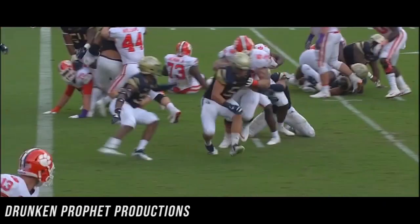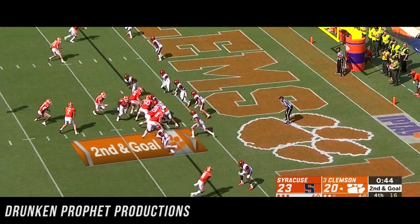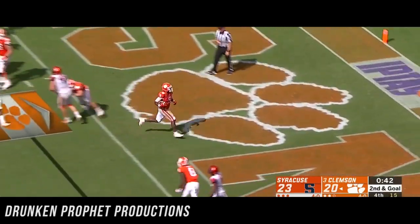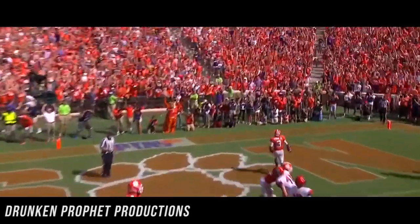I like the all-out effort, toughness from Travis Etienne. Clemson has all the time it needs to kick a field goal or score a touchdown, and they score the touchdown. Travis Etienne walks in.